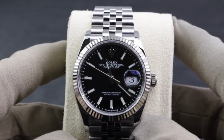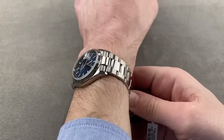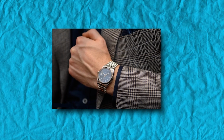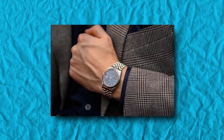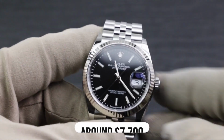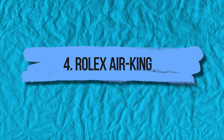to read. In terms of design, the Explorer is a rugged and practical watch that is perfect for outdoor adventures or everyday wear. It's a versatile watch that can be dressed up or down and can be paired with just about any outfit. Prices for the Rolex Explorer start at around $7,700.